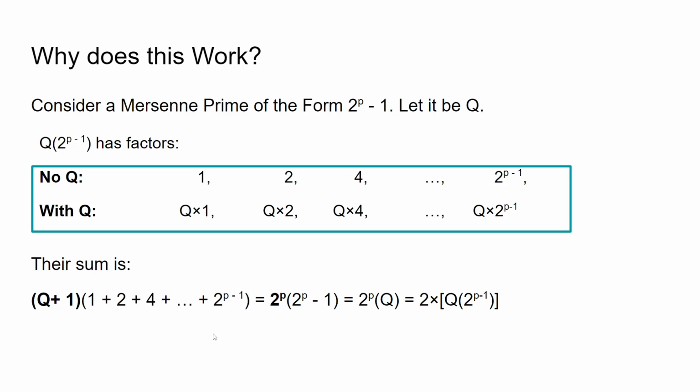And q plus 1, of course, is 2 to the p, because q is that Mersenne prime. And then the geometric series sums to 2 to the p minus 1. As you can see, 2 to the p minus 1 is actually the Mersenne prime itself, q. And so we get that this is equal to twice the original number, which is how we defined the perfect numbers at the beginning there.